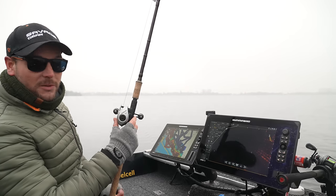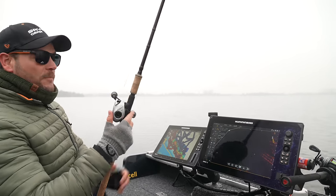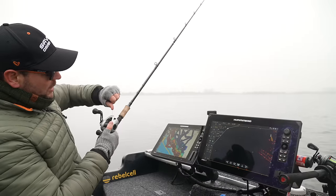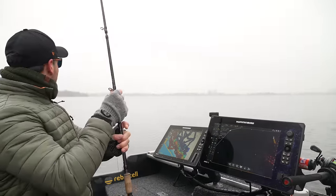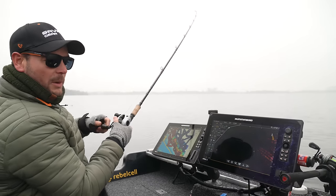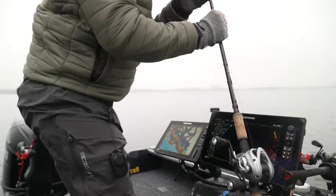The resistance of the paravan is way less when you go 2 kilometers an hour compared to 3.5. Also, set the drag tight, as tight as possible. You don't want to give them any wiggle room at all, especially when you're fishing with these big rubber baits. We covered these tips in a previous video that we did for Savage Gear.